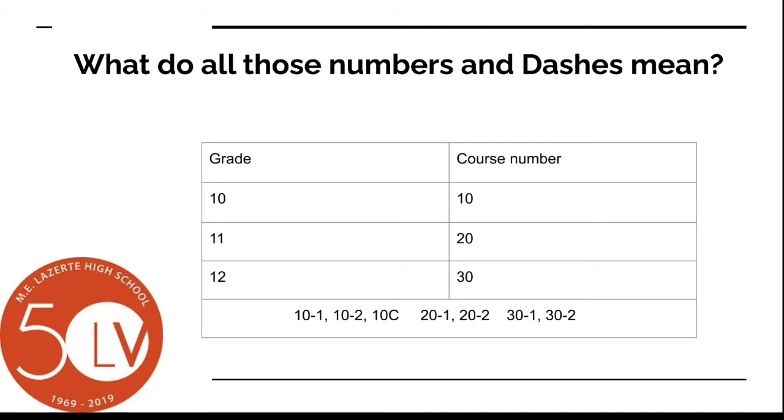You'll also often see a series of dashes or markings that come after that initial course level and number. So you might see 10-1, 10-2, 10C, 20-1, 20-2, 30-1, and 30-2. These numbers, the -1s and -2s, denote the level of academic rigor and also a certain pathway to potentially a career or a post-secondary program that a student's interested in entering. Keep in mind that counselors and teachers are really great guides for helping you determine which levels are most appropriate for students. And we're always here to help.